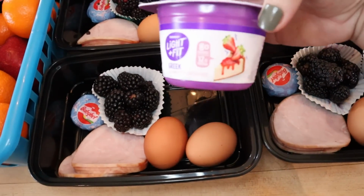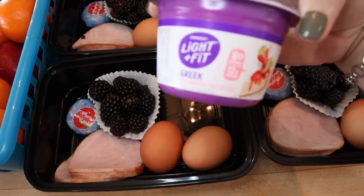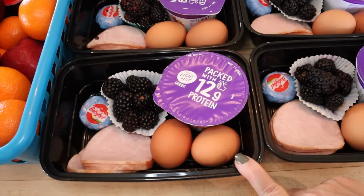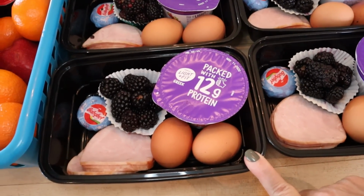So I have, the yogurt I'm using is Dannon Light and Fit. It's the Greek strawberry cheesecake. This kind is so good. Love this kind. And those are 2 points. So for blue and purple, this breakfast is going to be 4 points. And for green, it's going to be 8 points.